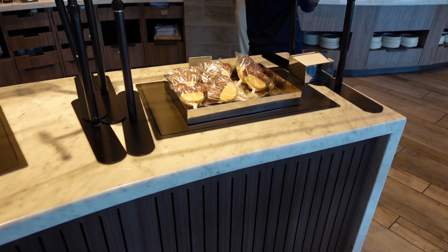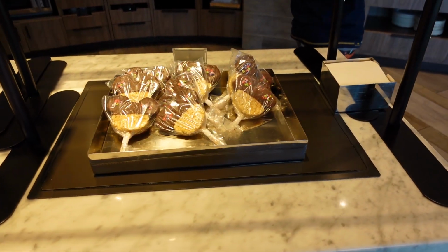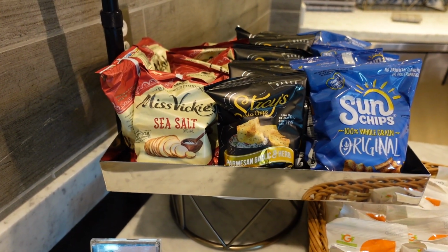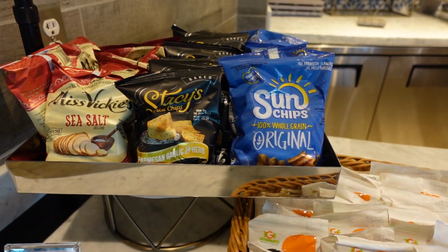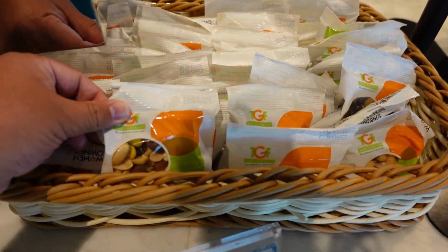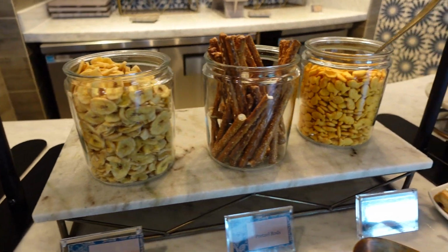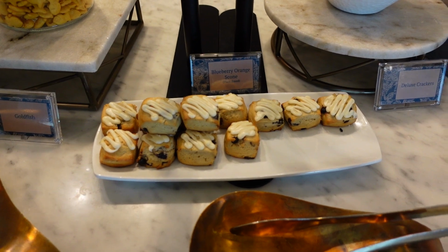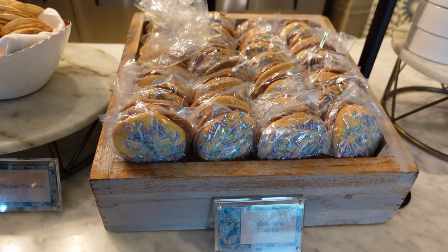We've headed back to the Chronos Club Lounge. Looks like they have some Rice Krispie bars dipped in chocolate with sprinkles. They also have a selection of chips. We have the Miss Vickie's Sea Salt, Stacy's Pita Chips, Parmesan Garlic and Herb, and then some original Sun Chips. They also have trail mixes here, banana chips, pretzel sticks, and Goldfish. They have those blueberry orange scones they had this morning, deluxe crackers, and then celebration cookies.